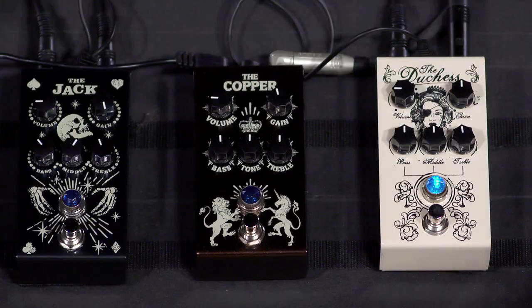Why don't we just run through them? I think this is the first time both of us have played through the entire collection. Do you want to start off with the Duchess over here? I know that's what I've got the camera trained on right now. Absolutely. Why don't you dial it in? Just tell us what you think about it as you're going through it.